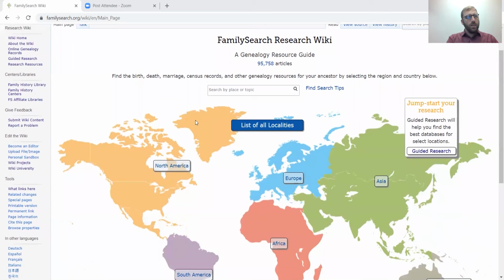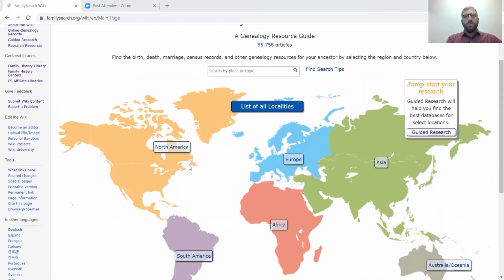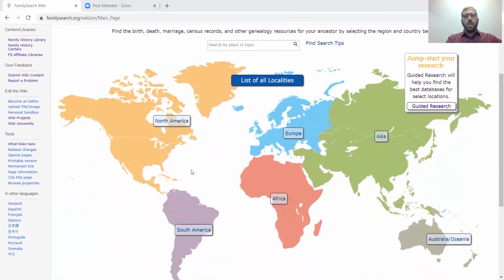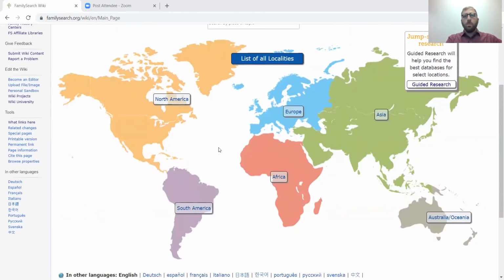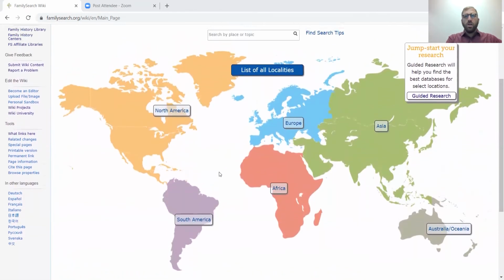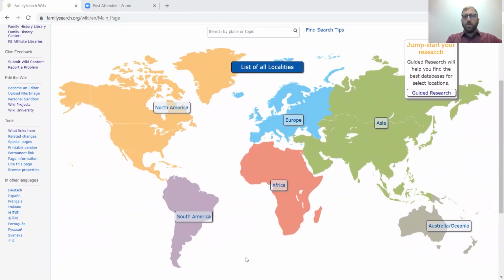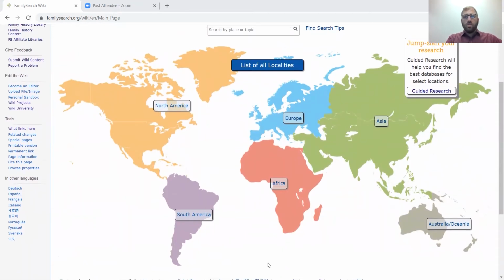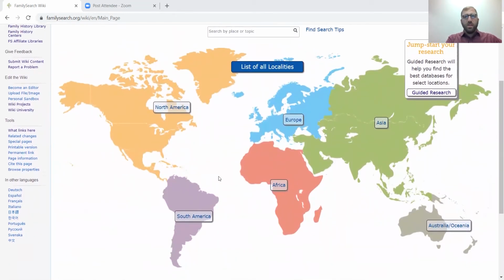Here is the landing page for the Research Wiki. And as I mentioned just a second ago, every locality in the world is actually represented in the Research Wiki, and pretty much most languages. You don't see Antarctica on here because Antarctica was never populated. Although there are some grave sites and explorers that passed away in Antarctica, it was never populated.